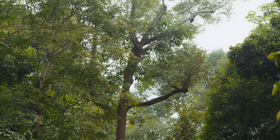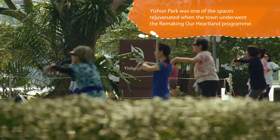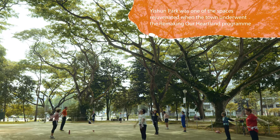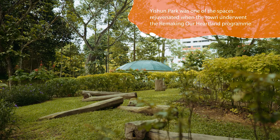You see this? This is the durian tree in Yishun Park. People could be sitting down here, waiting for the durian to fall. I come here almost daily as part of my morning walk. There was a series of upgrading in Yishun under the Remaking Our Heartland program. Since then, Yishun has undergone major rejuvenation with more outdoor and recreational spaces being created.